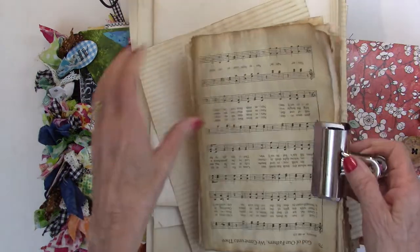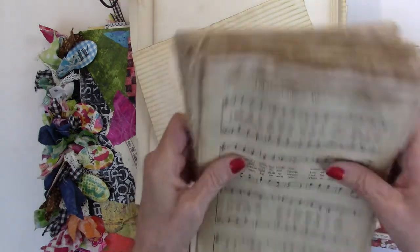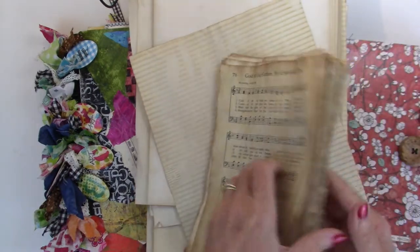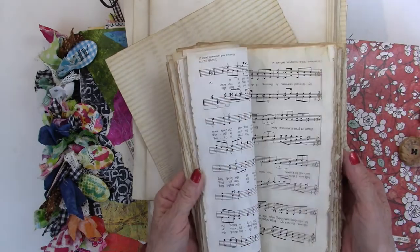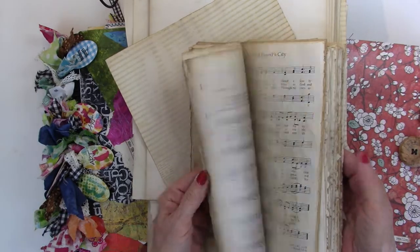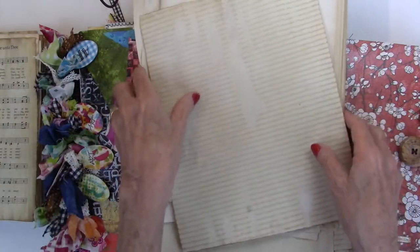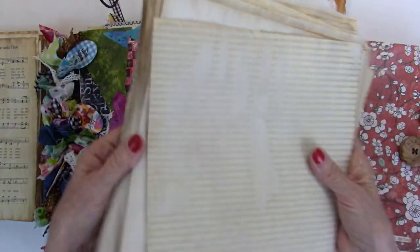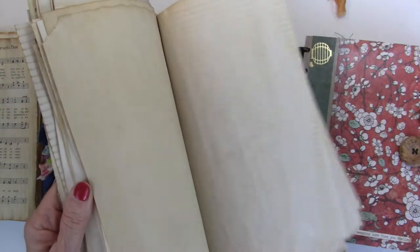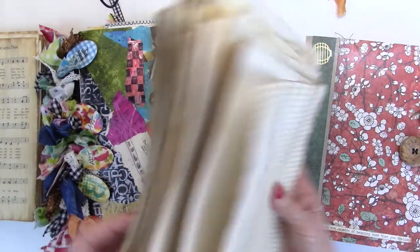Okay, so, yummy, yummy, yummy. Smells like coffee. Look at this. These are all music sheets that are coffee dyed, and you can Google that to find out how to do that. If you want vintage journals, you know, look at this. Look at that. Oh, how yummy is all this. Look at that. It's so yummy.